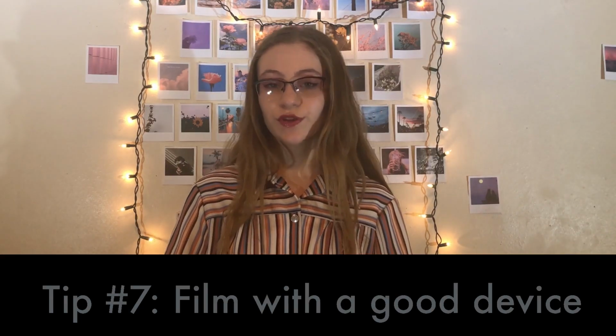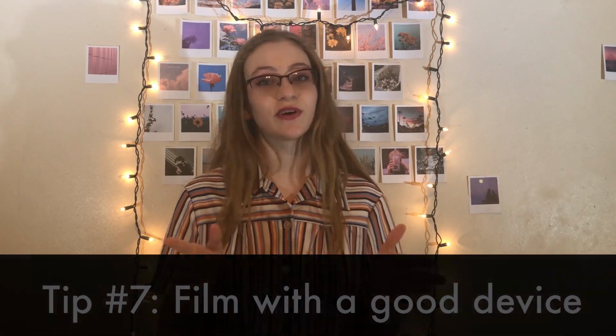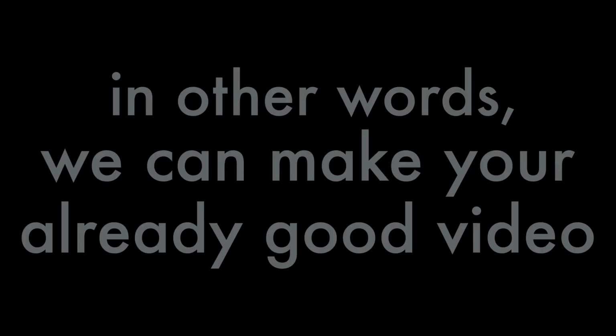Tip number 7, film with a good camera, phone, or device. All I have to say for this is don't film on a kiddie camera or an iPhone 2G. Make sure your camera has good quality, AKA make sure your device films in at least 720p. Do some research and make sure it does, or else it's gonna be hard for us editors to make your video look good, because we're not magicians and we can't fix every little thing. A lot of things you have to do yourself as the filmmaker, and then we can make your already good video look better.